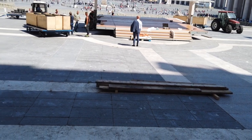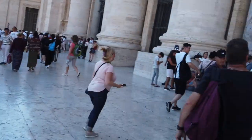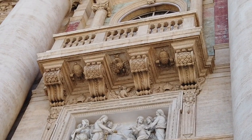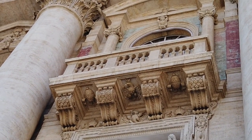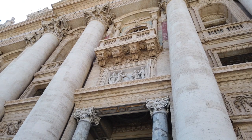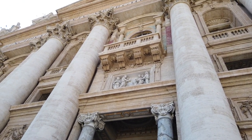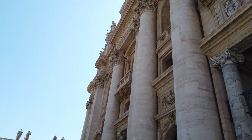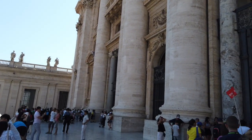Okay. And the world famous balcony from which the new Pope is presented to the world is that one up there. See? That's the balcony that you see. Is that the only time he comes to the balconies? No, he goes there twice a year. On Christmas Day, on Easter Sunday at 12 o'clock. Those are the only two times the Pope.